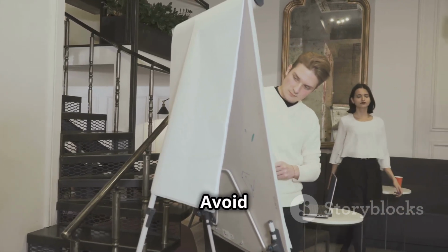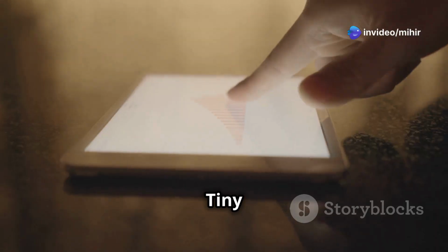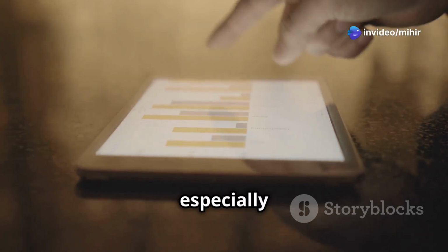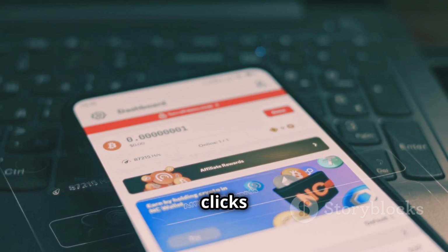Section 8. Mistakes to avoid, don't make me think. Now that you understand the importance of Fitt's law, let's talk about some common mistakes to avoid. Tiny buttons. Make sure your buttons are large enough to be easily tapped or clicked on, especially on mobile devices. Cramped spacing. Give your interactive elements enough breathing room to avoid accidental clicks or taps.